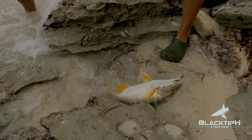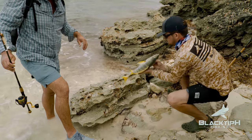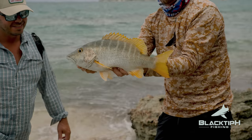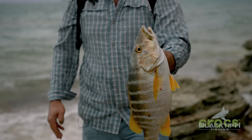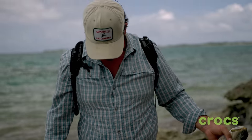Oh my gosh. That is a big schoolmaster. Dude, that's a beast, bro. It's a monster, dude. That's the biggest schoolmaster I've ever seen. You wanna hold him? Yeah. Giant, bro. You can tell, man, look at his teeth. That's unbelievably big, bro. I didn't know they got that big. I didn't either. You got him, dude.